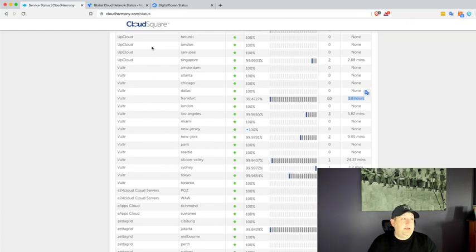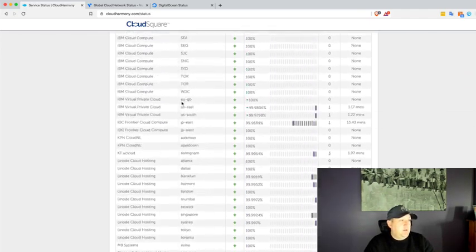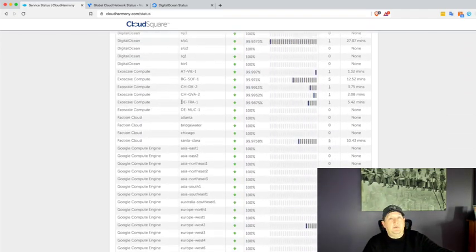So you just go to cloudharmony.com and you go up to, you choose status, and you end up on this page. So this is every major infrastructure provider in the world, DigitalOcean, Google Compute Engine, AWS, they're all here, okay? And so a good rule of thumb, if you're hosting with a provider that's not on this list, you may want to consider getting a different provider, okay?